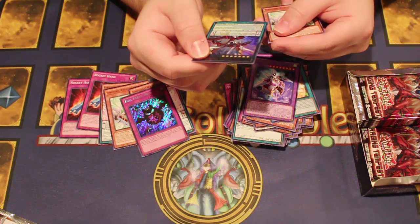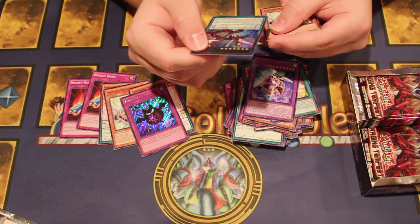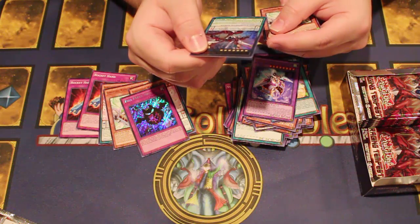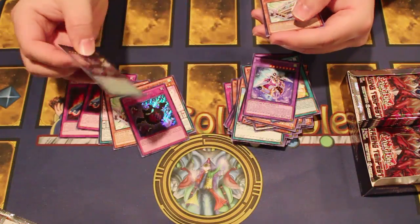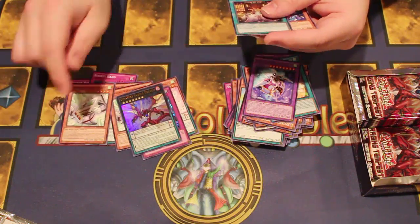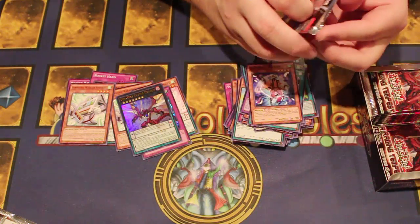Of course, the effects that make this thing so good are it can attack twice, and if you detach a material from this card, it destroys as many monsters your opponent controls as possible. If you do, it gains 200 attack each. So, it's definitely one of the cooler boss monsters. And we got another Symphonic guy.